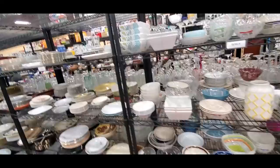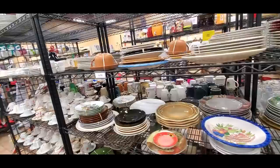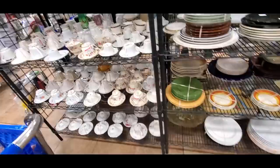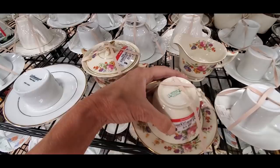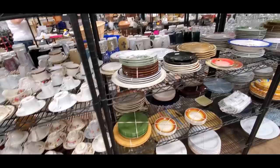All right, let us hit the dishes aisle, but I'm not gonna spend a whole lot of time here because I have very little time left to find what I'm gonna find. So we're skimming. Nothing's calling me. I mean, this is a really cute set. It's old ivory by Syracuse, China. I do like it. $6 though, that doesn't leave a whole lot of room. So I'm gonna pass on it. And we are gonna move on to another section.